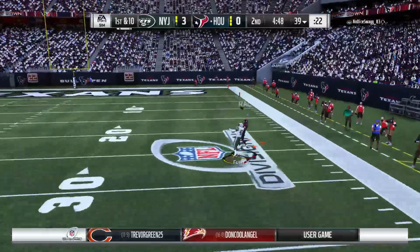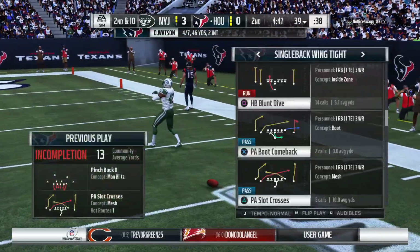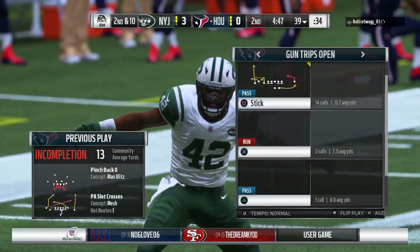Here's Watson. He's going to float this one deep right side. And that one falls incomplete. Looked like he might have had position there, but he couldn't hold on to it at second down.